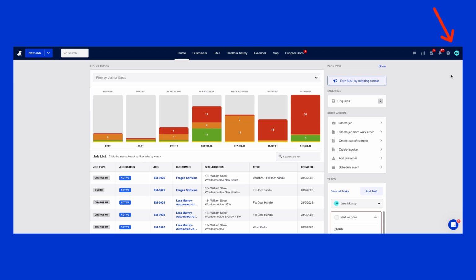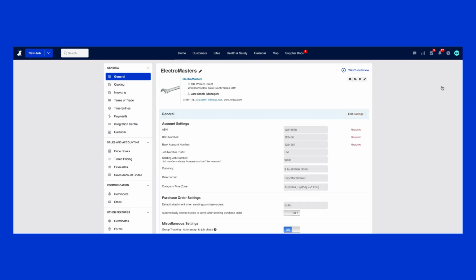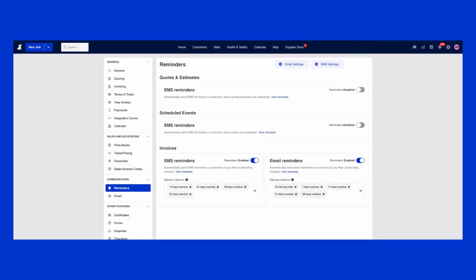To begin, click the profile icon in the top right corner and go to Settings. From there, select Reminders from the menu on the left. Scheduled event reminders are sent via SMS, so you'll need to enable SMS first if you haven't already. Click the SMS settings button at the top of the page and follow the steps to set it up.